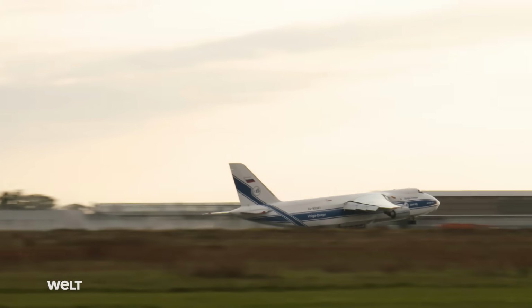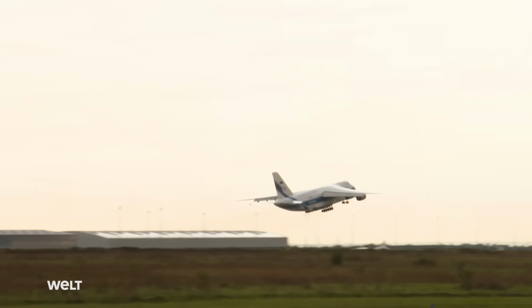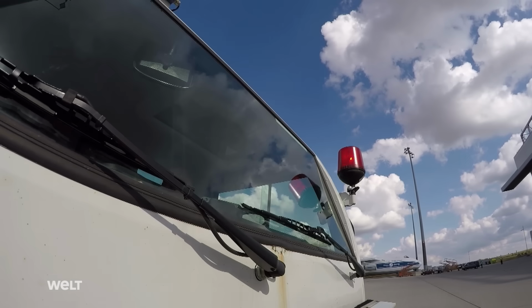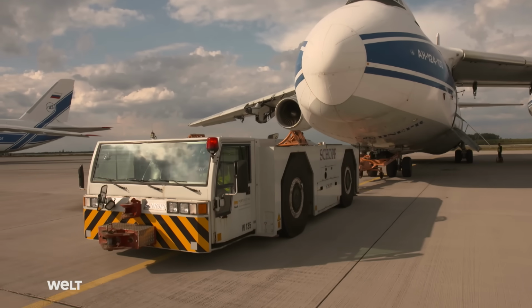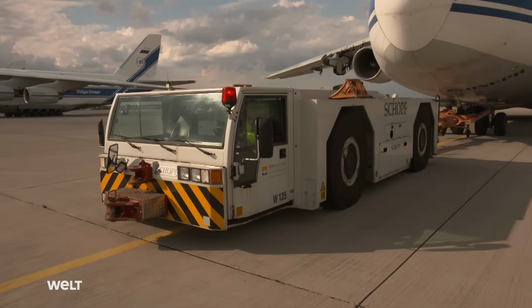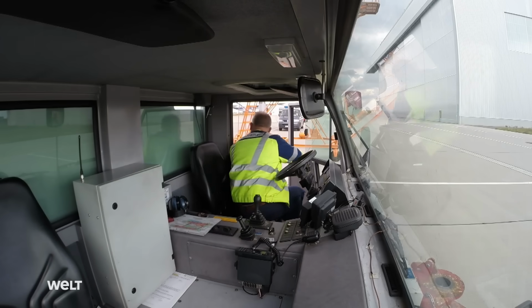The Antonov takes off from the Leipzig-Halle airport on schedule. The airline company doesn't reveal where the freight plane is headed and what kind of cargo it's carrying. The F-396 tow tractor has made a good job of it. It can tow or push 10 times its own weight with ease. This enormous power makes it truly stand out.